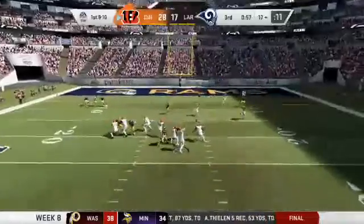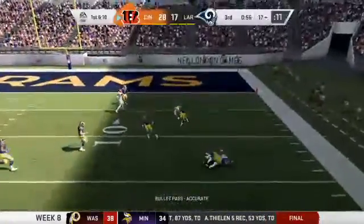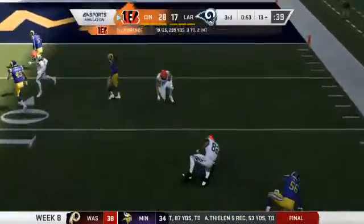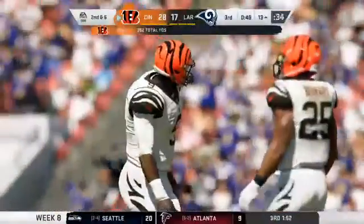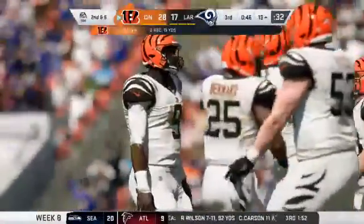From the red zone now, they'll look to throw. And he's going to drop this off to his fullback. And they'll bring him down at the 13-yard line. It's a 4-yard pickup, and that'll bring up 2nd down.